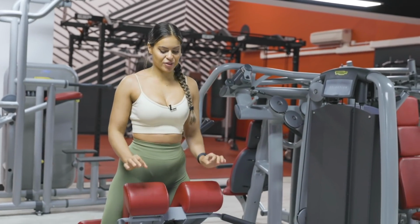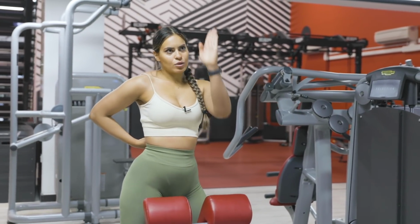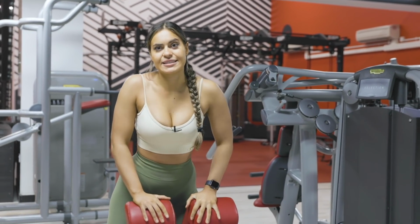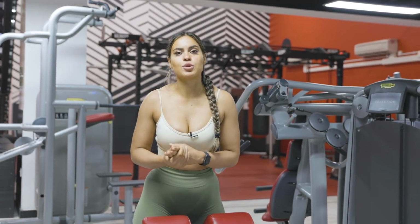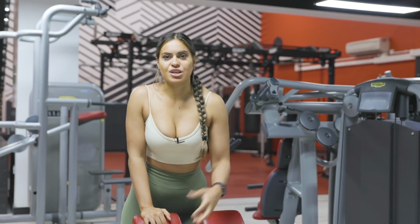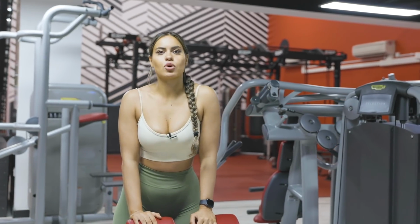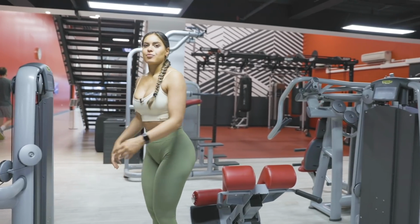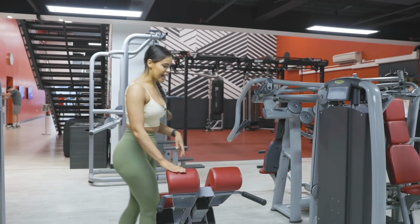So this is a great exercise for your lower back. I suppose it helps you with loads of exercises. Having a stronger lower back will also help you get less injured and also strengthen some lifts, like for example your deadlifts, or even when you do your bent over rows, okay? Having a strong lower back will help you. So I do tend to do a set of these as well.